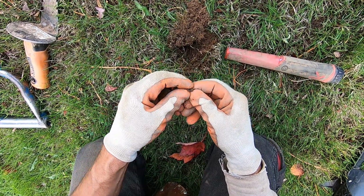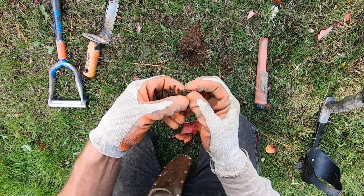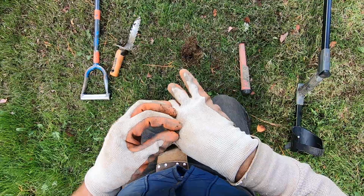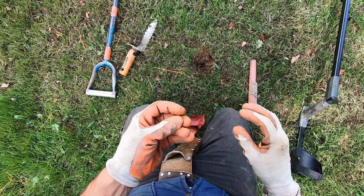Where the heck is it? Did it drop it? No. Right in there. Huh. Something so freaking small, man. It's a little teeny square. I think it goes to a lighter, it's a lighter flint wheel part. Yes, it is. It's a lighter flint wheel.